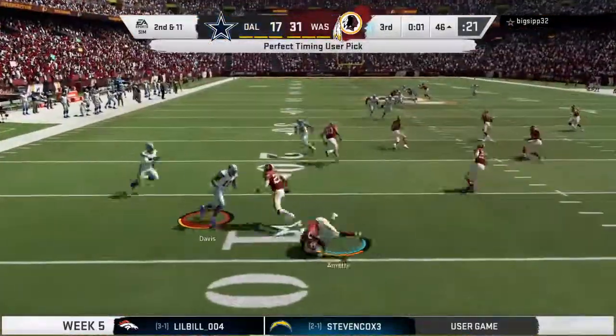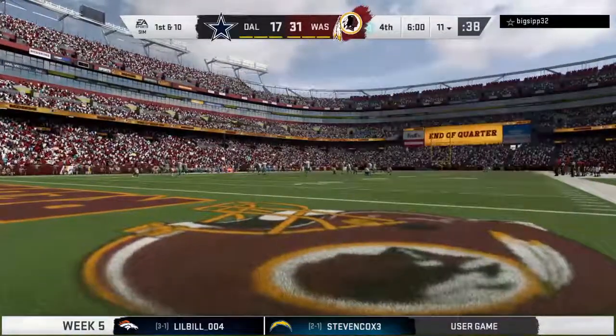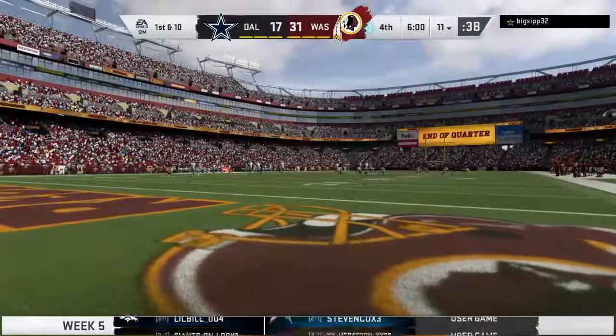And he's going to be intercepted a 3rd time. Picked off at the 13. And a big turnover there as his guys will get the football back.